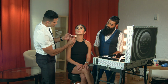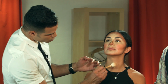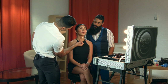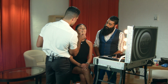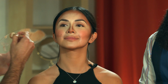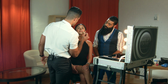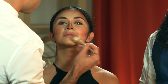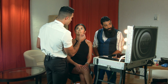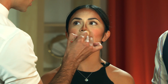So what we want to do is, again, in circular motions, go ahead and start matching all of this together. So we are now in the blending process. All of that is going to go away, but we're still going to see the beautiful structure of your face and those full lips that you want. You've got to know when to stop and go to the other section.